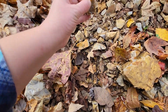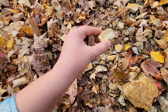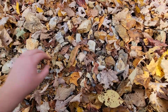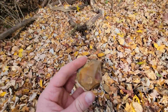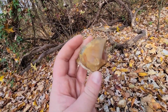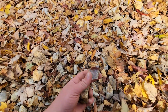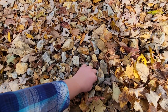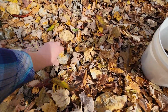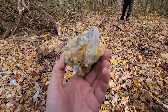Couple remnants of the yellow and pink flint piece. Good tumbler size pieces back here. I'm looking for the ones with the color, the yellow and red mostly. Oh, cool patterns, cool banding. So closer to the front you get the black and white. Has a lot of cool crystals on it, a little sparkle to it. I think it's a leave here piece though.